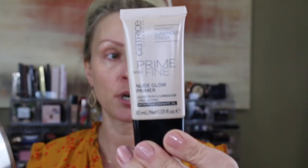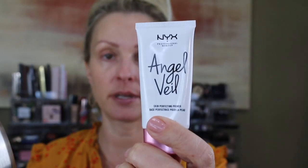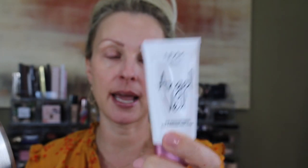So what have I done so far? I've prepped my face with the Catrice Prime and Fine Nude Glow Primer. I absolutely adore this primer. And then I've also used down the T-zone and off to the sides of my nose the NYX Angel Veil, which is pretty much what I do all the time.